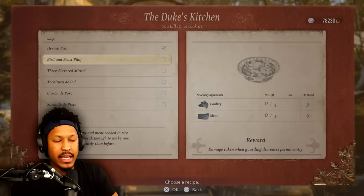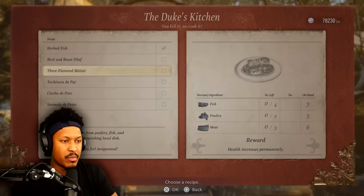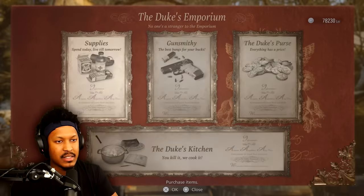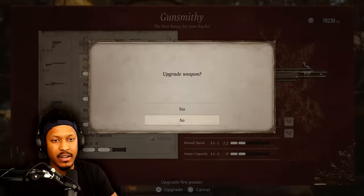Bro. So I can make another recipe right now. I'm looking at damage taken decreases permanently. I don't really take damage though. I'm a gamer, I do this. Health increases permanently. That might be... I need one more fish. I can't do nothing yet, all right? Supplies is kind of bunk. Shout out my guy. Let's upgrade the power on the shotgun one more time.